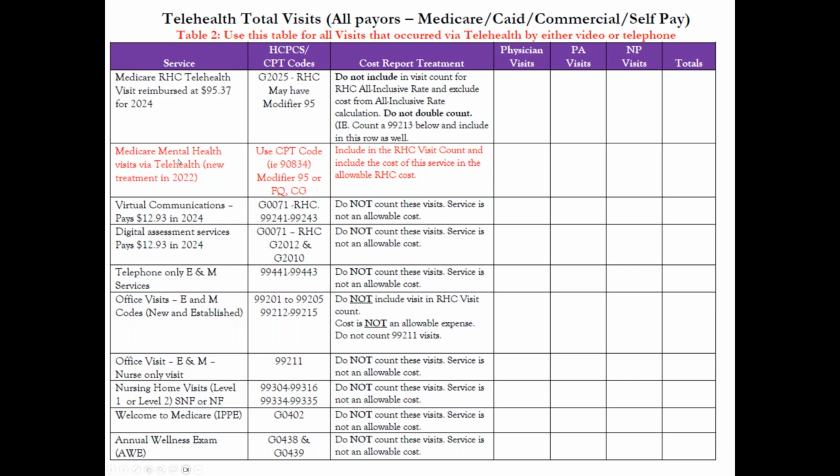But that is a 0900 revenue code. That will be a part of your all-inclusive rate. We will count that as a visit, and you will get your all-inclusive rate. So telehealth is two different buckets that you're dealing with there. If you get a fee-for-service rate, that's going to be disallowed on the cost report, and we're going to pull that cost out of the cost report.